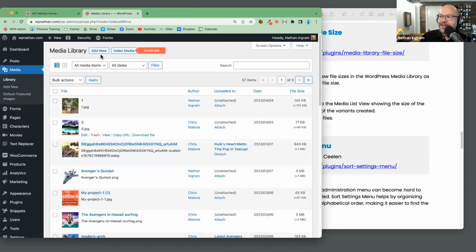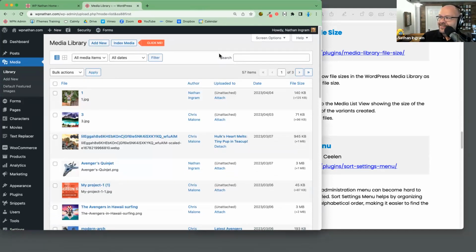Sue says, is 1,100 considered a lot? Yes, it is. Okay, so the first thing we need to do here, if you haven't guessed already, is we need to click the index media button. So we're going to click it. It's going to tell me there's nothing new because I did this yesterday. There's no files. So let me just reload the page here. Now it knows.